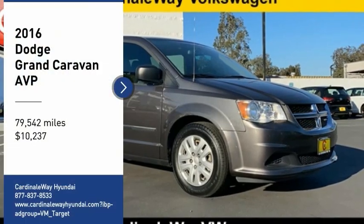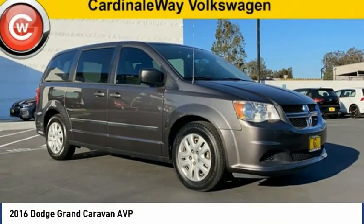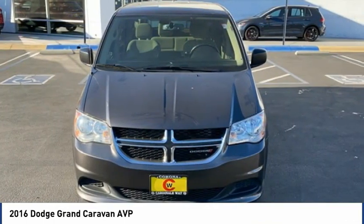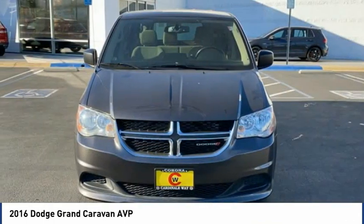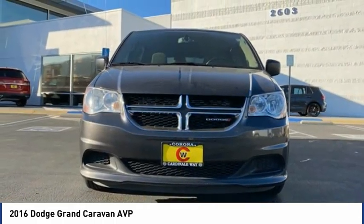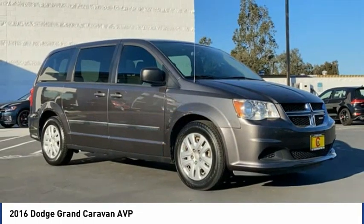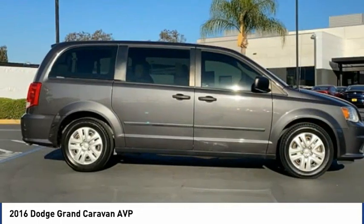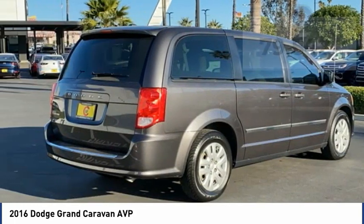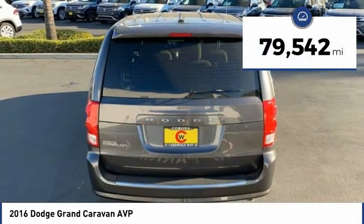Come test drive the 2016 Grand Caravan. The Dodge Grand Caravan received the government's highest front and side crash rating of 5 stars. Its vast interior is widely praised, with an innovative seating arrangement, versatile cargo storage, and enough entertainment features to keep the kids entertained on road trips, and is priced below $15,000.